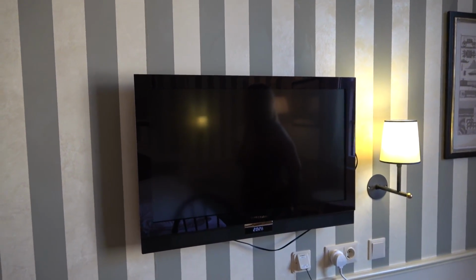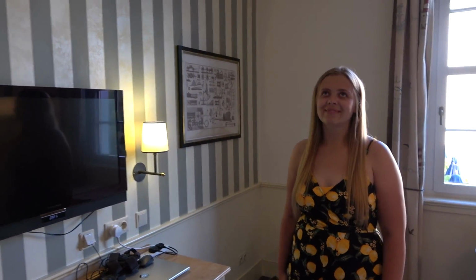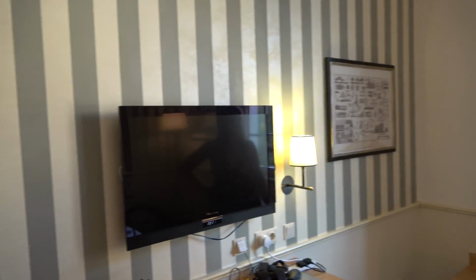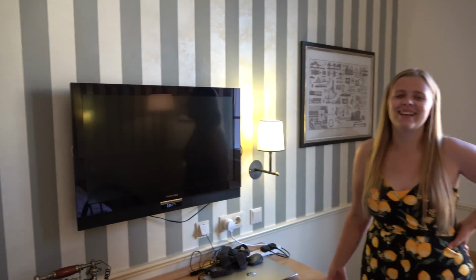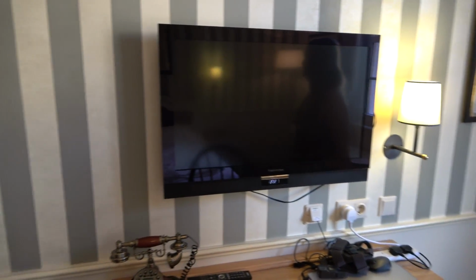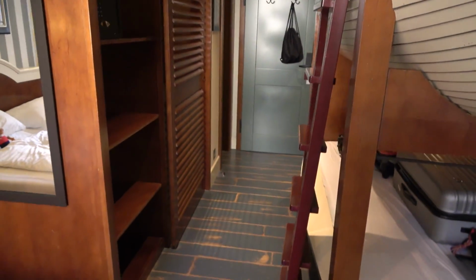And then of course, along with that, you've got the TV itself. It's not a massive TV, it's just a standard size, I'd say, for a hotel. But you've got various different channels on there, including some Europa Park channels as well, which are available in German, French, and English. It gives you all sorts of information about Europa Park resorts and everything that's available. But it's a very, very nice bedroom.